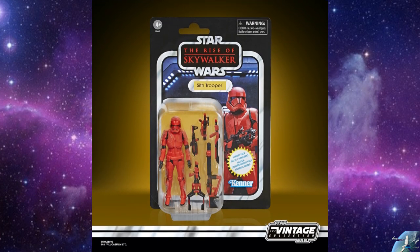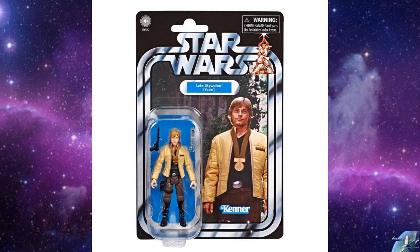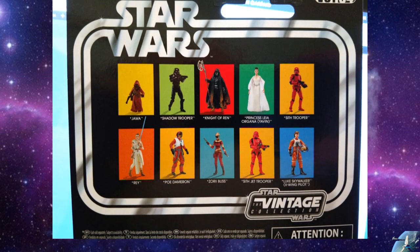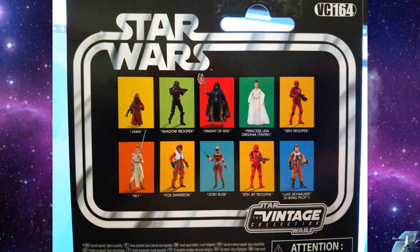Sith Trooper. Okay, we got the Sith Jet Trooper. Now we're going to get the Sith Trooper, Rise of Skywalker. I imagine by the time we're done, there's going to be 5 Red Troopers. We've already announced 3. There'll be 2 more showing up somewhere, right? We got Luke Yavin Ceremony, and he looks good. I'm happy with that. Here's a card back showing all of the stuff that you'll be getting in VC 164.